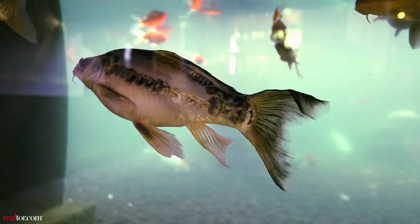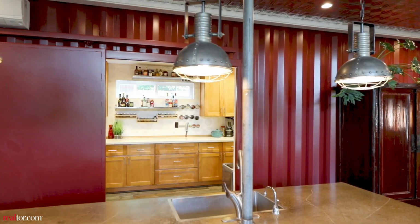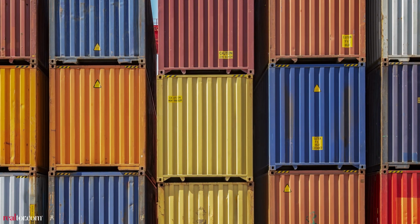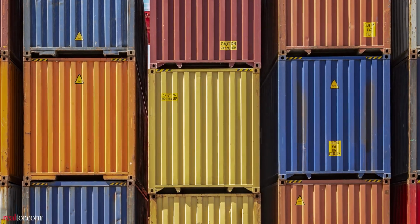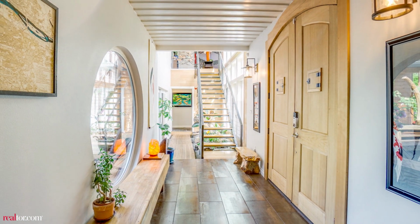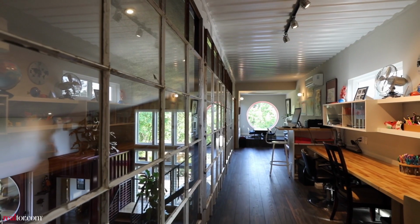through aquarium-style glass. The kitchen is actually 3 separate areas, one for prepping, one for cooking, and another for eating and entertaining. Some parts of the house reveal their container origins, but other parts, with drywall and wood, feel more like a traditional home. The ceilings are all at least 9 feet high, with large windows.